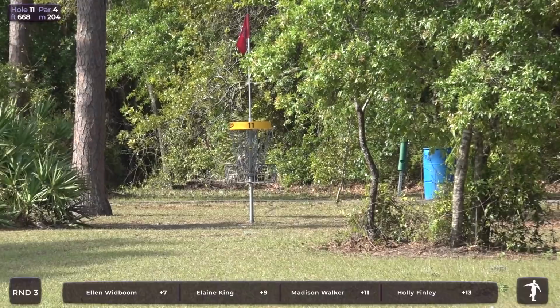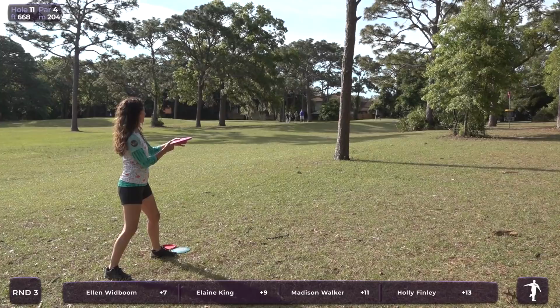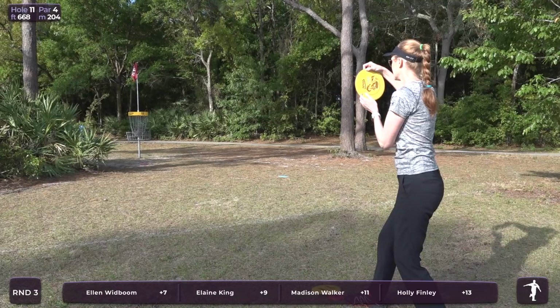Little tink tink. Ping. Elaine trying to throw it in. I guess there's two ways you can get a birdie on this hole. I probably called her a show off after that. That might have been her Rhino. She throws a Rhino a lot for upshots, and she can probably throw it 200 feet on a straight line. It's fun to watch her throw that disc.